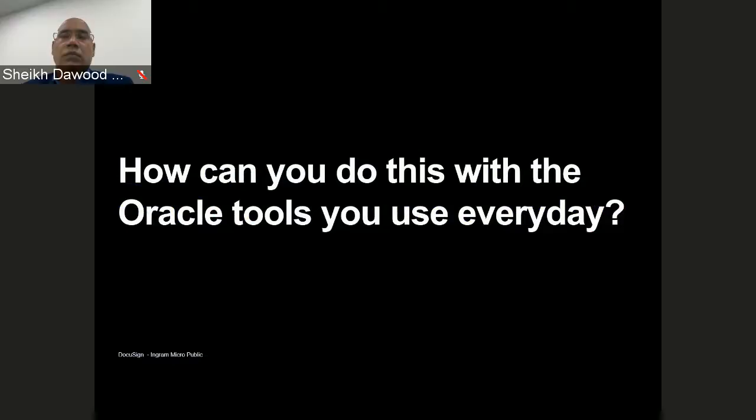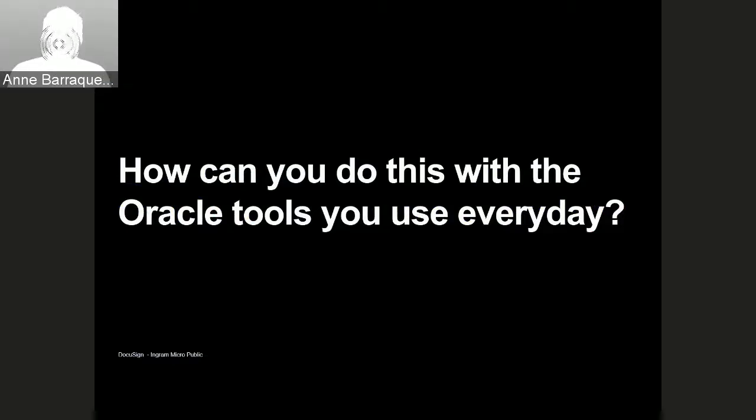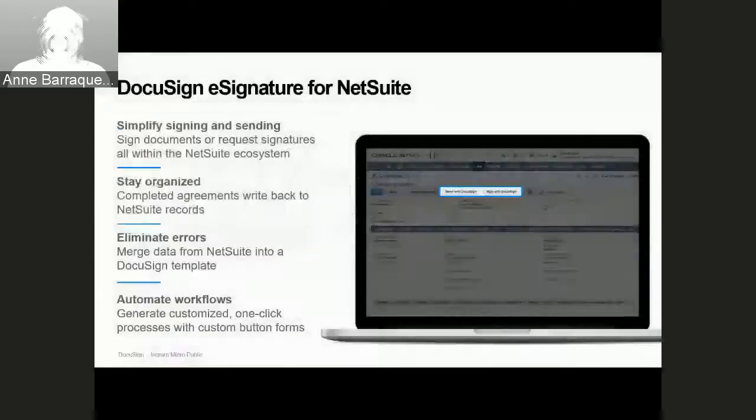So how can you do this with the Oracle tools you use today? Let's start with Prepare. DocuSign eSignature for NetSuite enables you to sign documents or send documents for signature directly from NetSuite. The integrated experience means less transitioning between applications, as well as fewer manual processes. And your sales and procurement teams can spend more time focusing on their job and less time filling out digital paperwork.